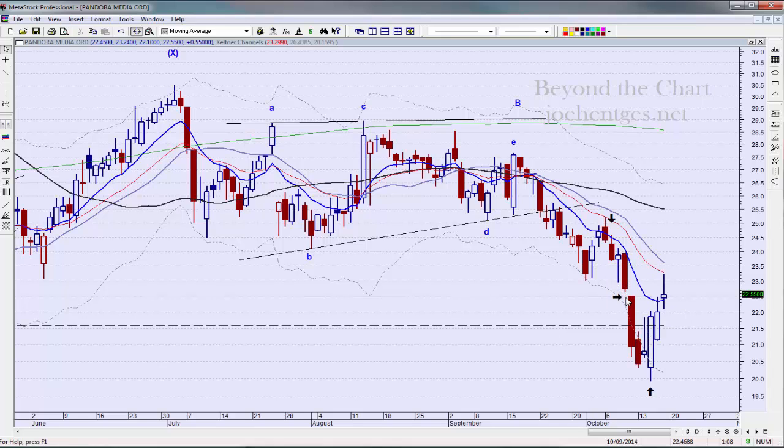I actually moved the initial target down. I can't remember why, but I moved it down. We hit it on the 10th, which was that Friday. Hit it right near the opening, actually. So then Pandora keeps going down, and not quite as bearish as Adobe. And then I was trying to figure out how to ride it again.